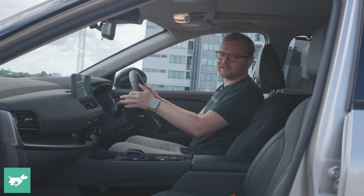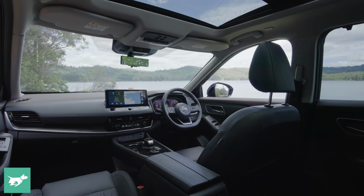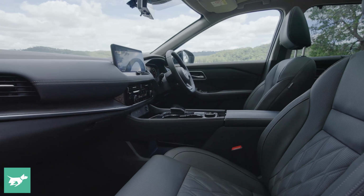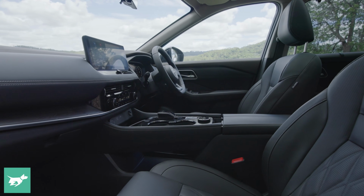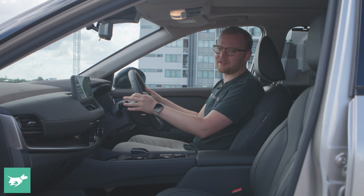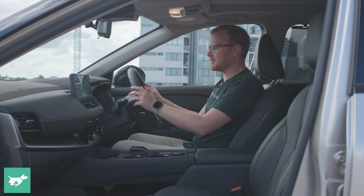To put it very bluntly, the previous generation X-Trail always felt like a bit of an appliance, and it drove that way too. But with this new generation X-Trail on a new platform, Nissan has really upped the ante in terms of making it feel more premium. But honestly, they've kind of done that without jacking the prices up or saying that they're trying to go really premium, and I think that's good.